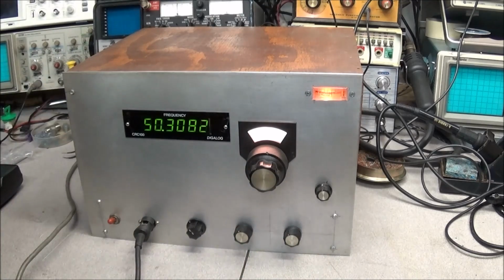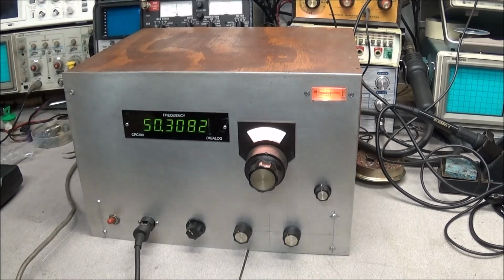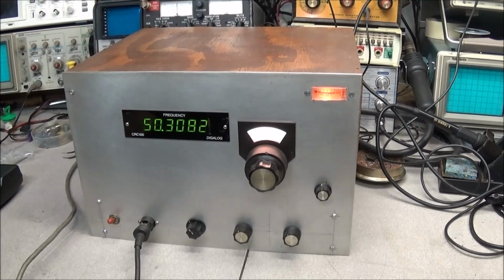But it's something I might sit down and design sometime in the future. I think that would be a good video on designing a 6146 output in this radio. I'll pop the case off so you can see what's on the inside.